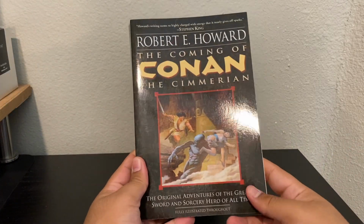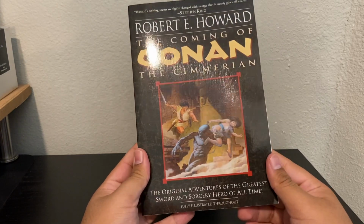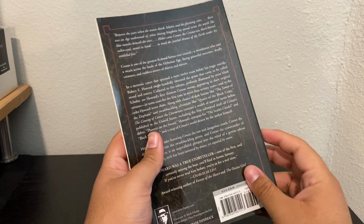And finally, we have Robert E. Howard's The Coming of Conan the Cimmerian. This is the first portion. It's one of 3 of the Conan series by Robert E. Howard, published by Del Rey. So these are illustrated editions.